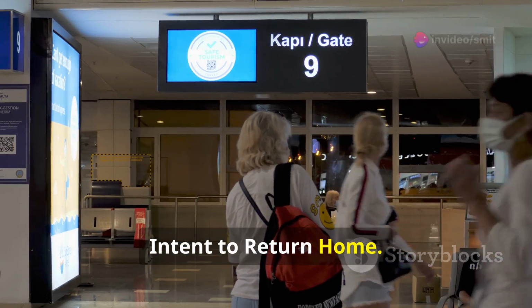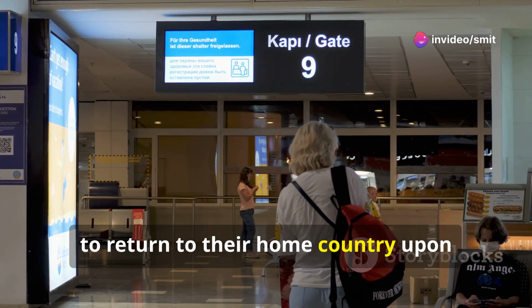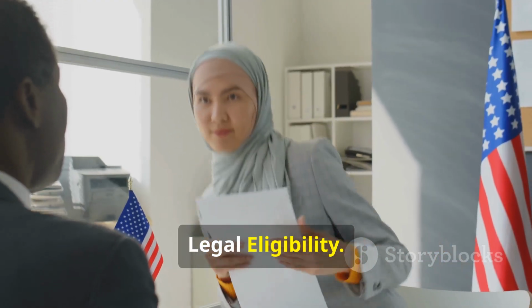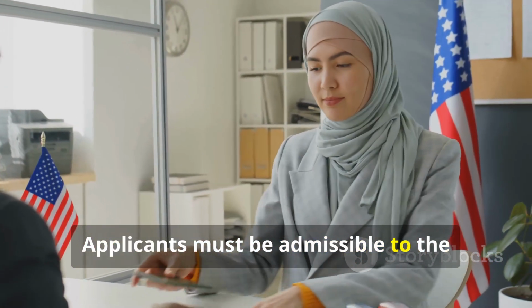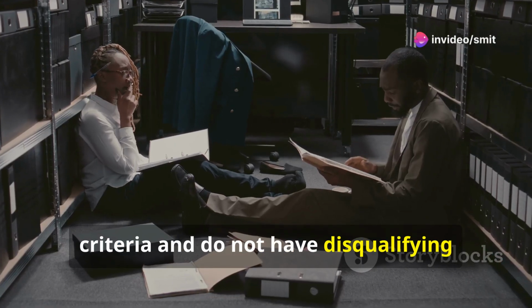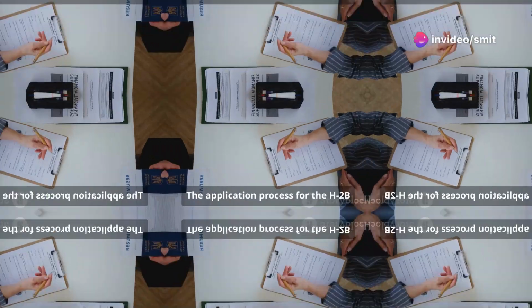Intent to return home. Applicants must demonstrate an intention to return to their home country upon completion of the temporary work period. Legal eligibility. Applicants must be admissible to the United States, meaning they meet all eligibility criteria and do not have disqualifying factors such as certain criminal records or immigration violations.